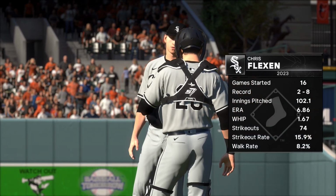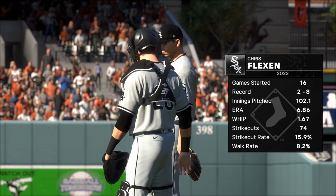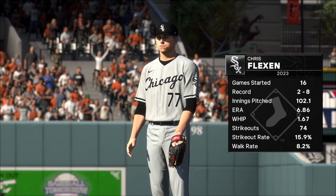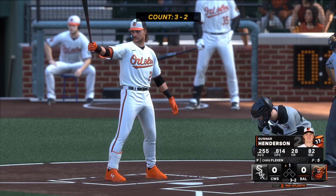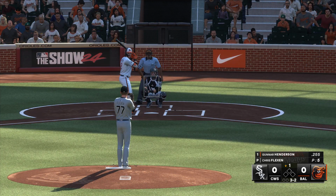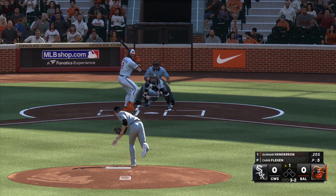Back here in Baltimore, getting the nod in this one, Chris Flexen. Try to stay back for that power changeup. Speed differential between the fastball and the changeup is huge. Hitters, they have a hard time staying back. And into the box for Baltimore, Gunnar Henderson. Pretty amazing athlete this guy is. Power and speed, quite a threat. I mean, you're talking about someone that could steal your bag and go deep.